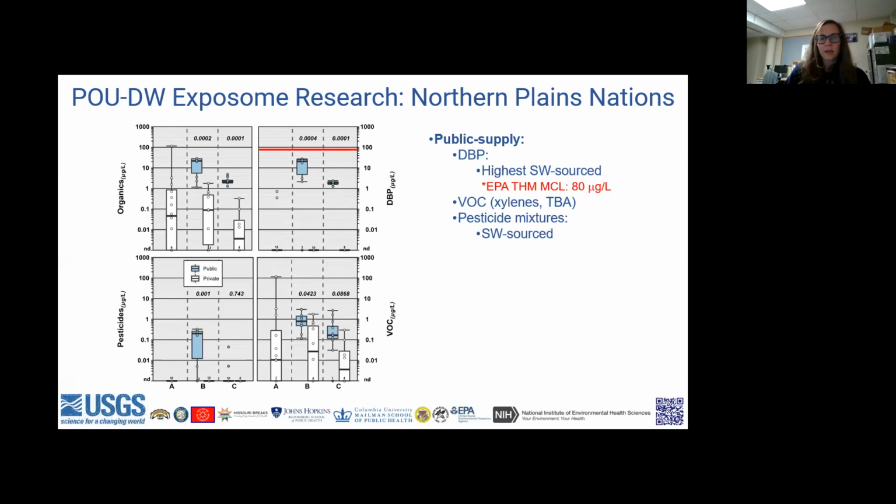EPA has an MCL for trihalomethane formation, so a sum of disinfection byproducts, of 80 micrograms per liter, and we didn't see anything that exceeded that 80 micrograms per liter. Private wells, some of the highest concentrations of organics were in remote wells. We actually saw some petroleum mixtures in several remote wells.